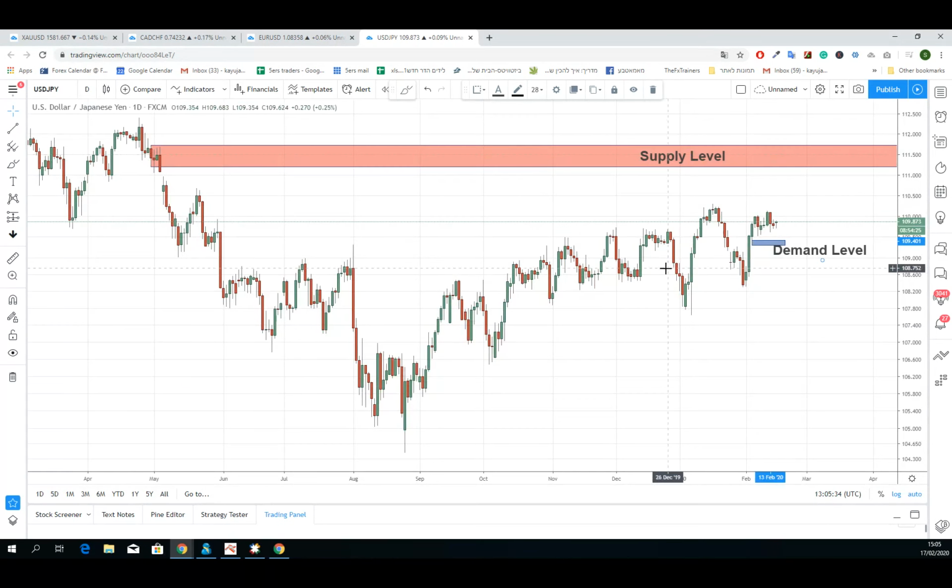If the price breaks out this last high, it means the price is probably already on its way to reach this supply. I won't wait at this level at the bottom anymore, but I will look for a new fresh demand or a new reason to buy the US dollar.